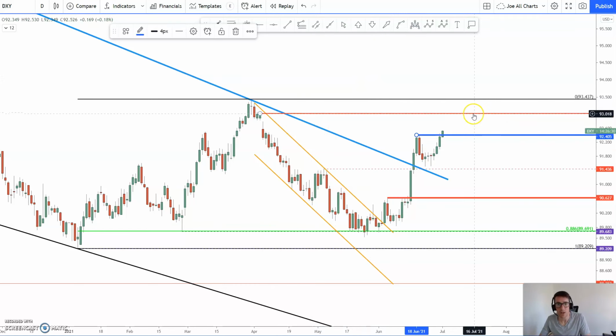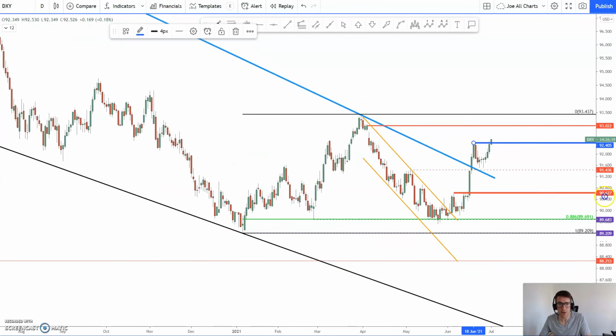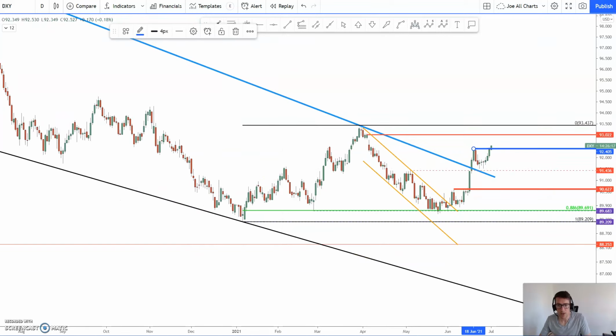So that will be my next target on the upside. And then if we can overcome that resistance level, then we've got this key level here, which is from the high posted on the 31st of March at 93.43. Now, for me, this is a really big level, and I'll show you why.